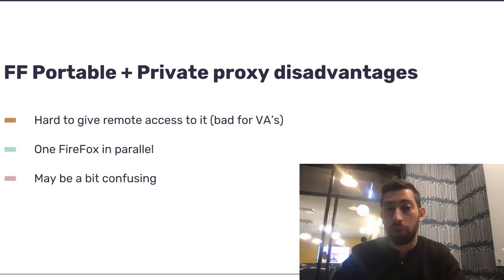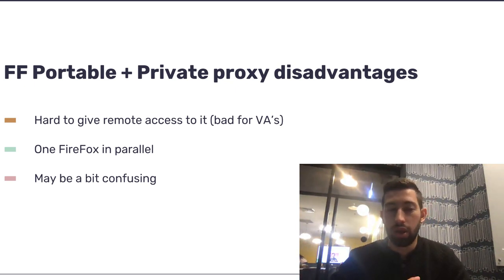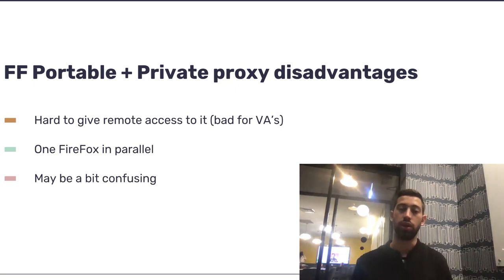I don't think that this is a problem, because you don't really work on more than one store in parallel. You always focus first on one task and then on the next task. The next thing is that it may be a bit confusing because you have the regular Firefox, the portable, and the Chrome in the same place, so it can be a bit confusing. But if you use Firefox only for this, it will be fine for you and it will not be confusing.